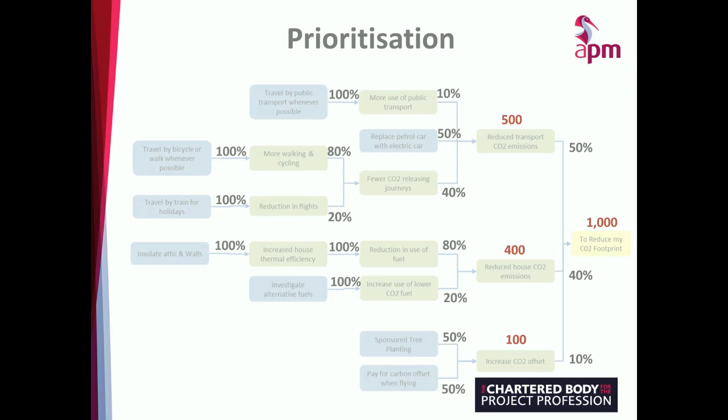At the next level, I then take those 500 points and I flow them back to the next level based on the percentage weightings of the individual links. So they then become 50, 250, and 200. And this continues until you get to the far left-hand side of your map, where every item now on the map has been given a score. Those 1,000 points have now been flowed back all the way through to the left-hand side.